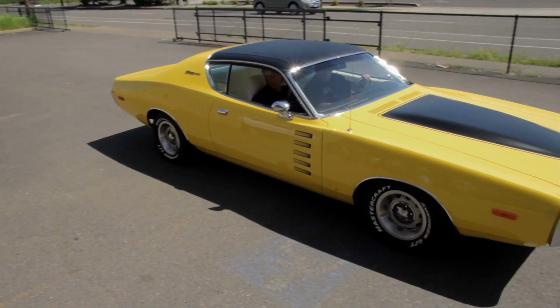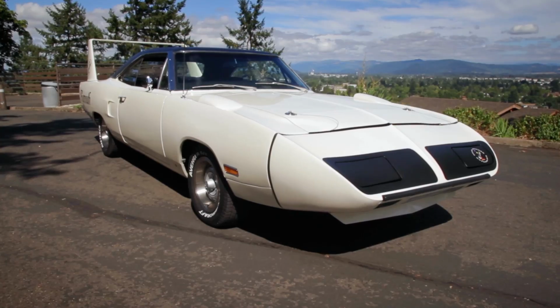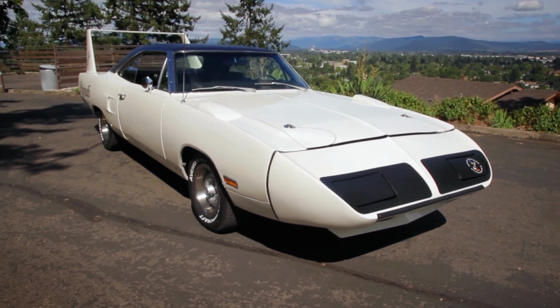Saves the customer money and it gets done twice as quick and it lasts longer. And the finished product on a single stage, the shine that it does, especially on a red, is really a bright, vibrant color. He's right on all those counts. If you go back and look at the cars that we've done in the past, whether it was the 72 Charger or the Alpine White 1970 Plymouth Superbird, they look 10 times better than they ever did at the factory. Well, we're sorry. But today's products allow us to do that.